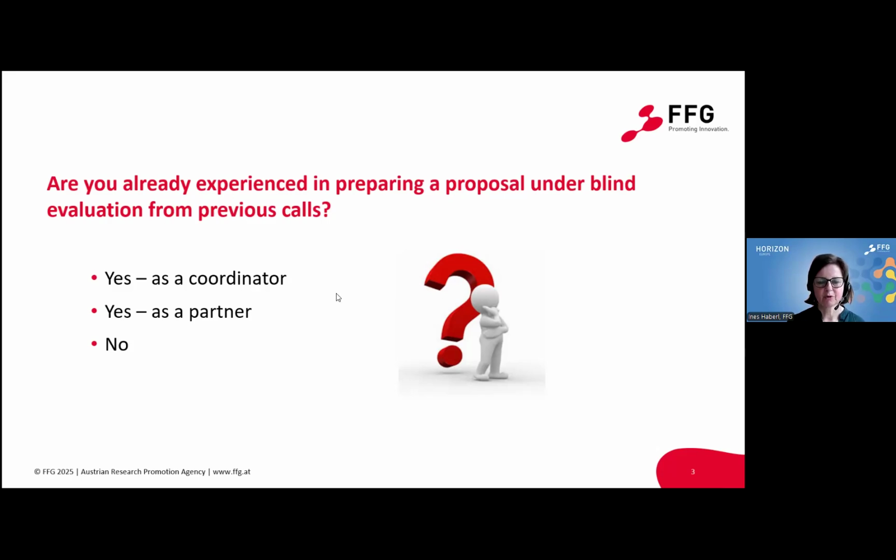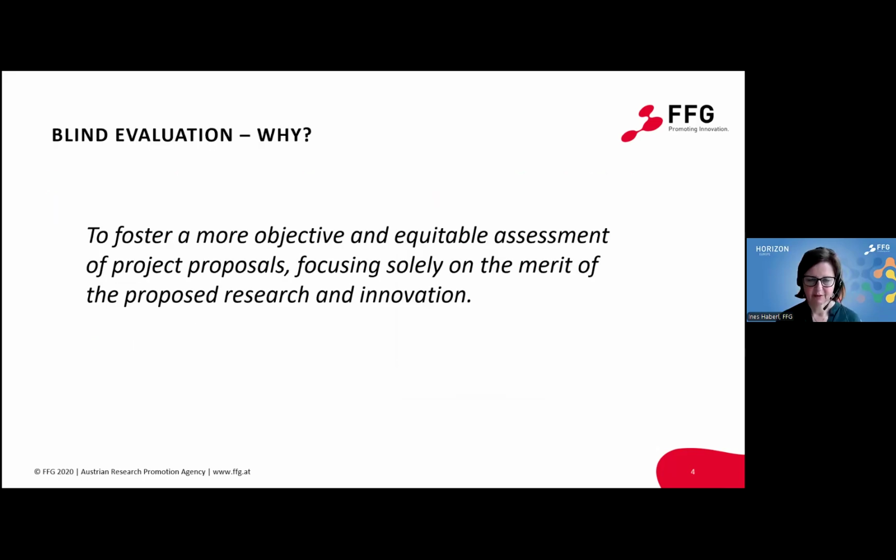And I would like to give the floor now to my colleague Michaela Albu, and she will start now with the blind evaluation. Michaela, please. Thank you, Ines. So from my side, also the first question we ask ourselves is why a blind evaluation is needed for those calls. And we got the answer from the European Commission, and they say that to foster a more objective and equitable assessment of project proposals, focusing solely on the merit of the proposed research and innovation.